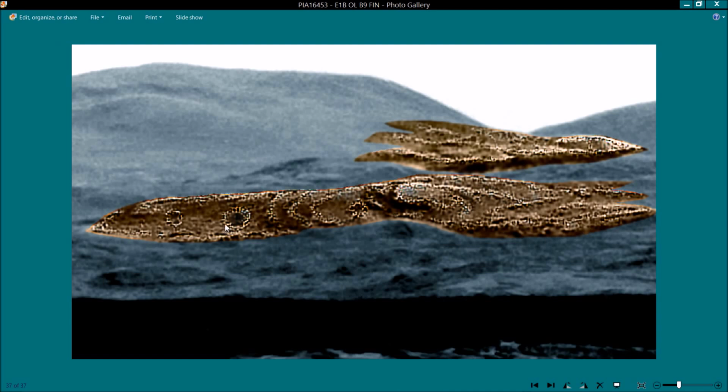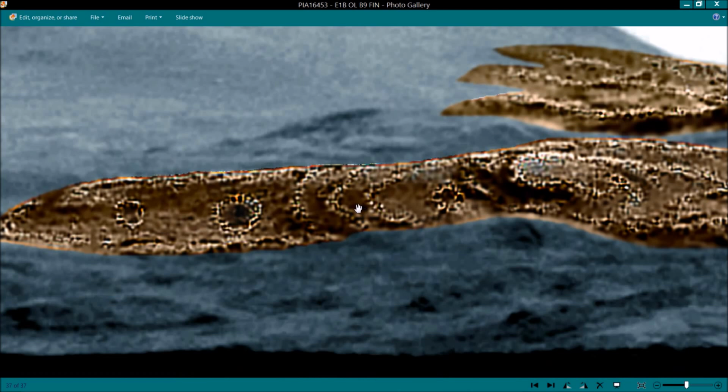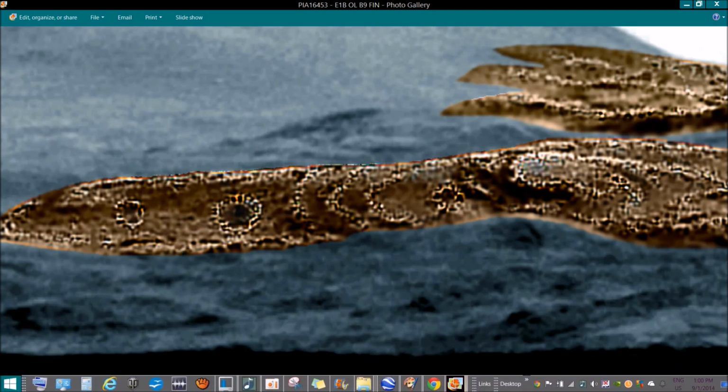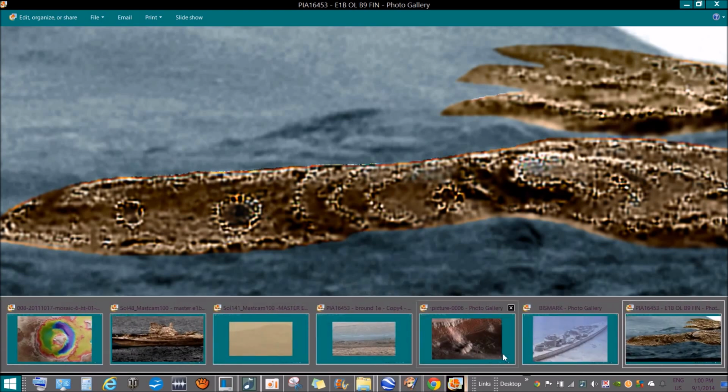This is enhanced, of course. You can even see the round holes where the guns would have been on it. There's the superstructure. See these holes? See this one here and this one here? And let me compare that to something else, and you'll see what I mean.